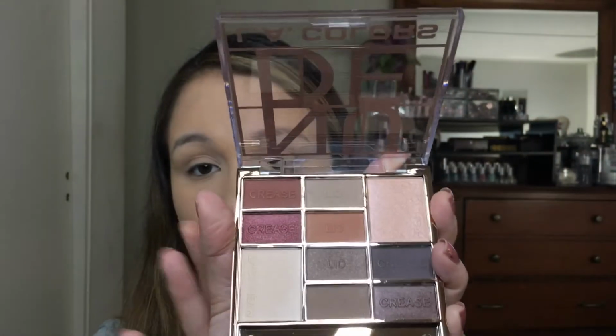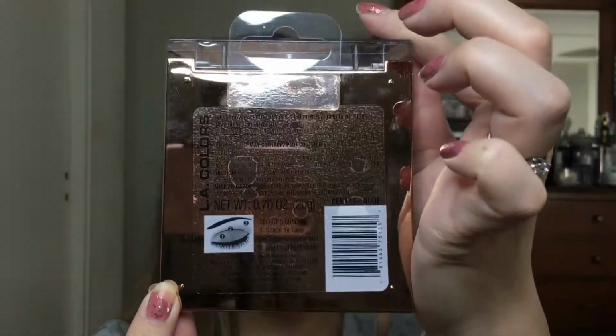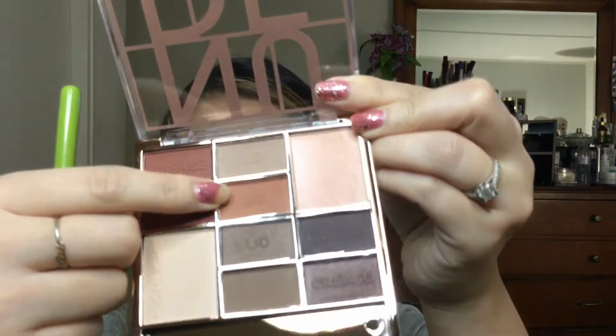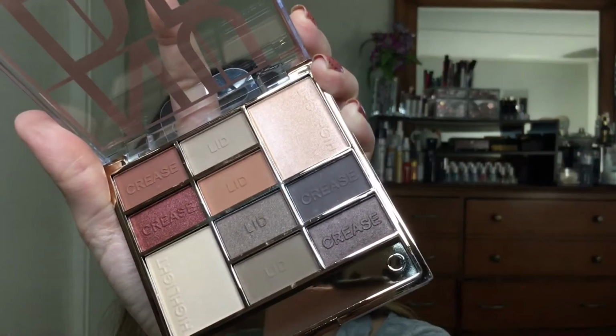So obviously you can use these eyeshadows however you want. You don't need to go by what they're telling you. They do have a little diagram on the back as well. To start off this look, I'm going to go into the shade right here, and we're going to put that in our crease. So I'm just going to put my brush in there. It's picking up on the brush, but there's no kickback in the actual palette, so we'll see if there's any product.